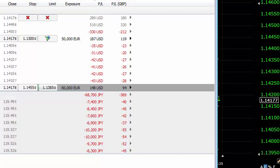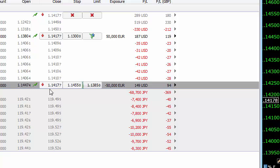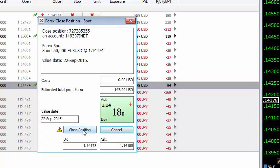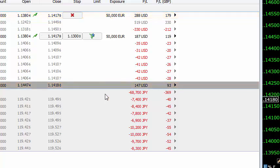So we can see it's up £94. I shorted it at 47, as we can see there. We're currently at 17, so it's up 30 pips. I might as well just close it out now. It's done enough. It's hit the hourly 21. I was looking to see if it was going to break that, but it's holding for now. So actually I'm going to close out and bank the 94.